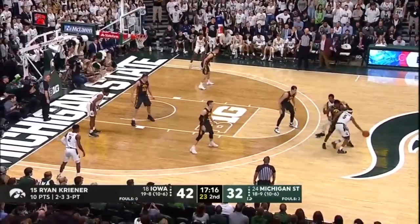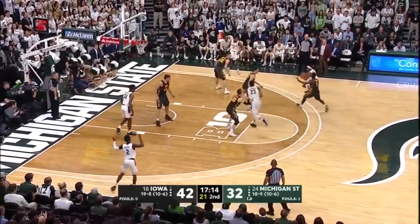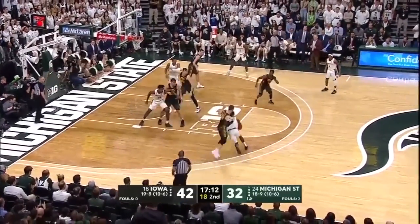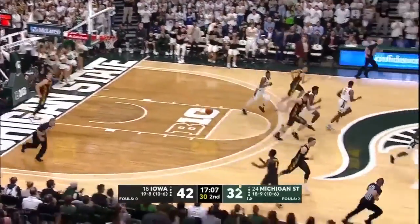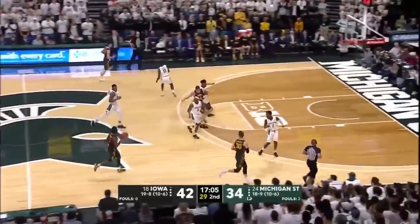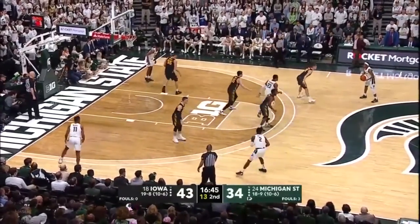I was up by 10. Kriener's only played a few minutes, and he's got 10. He has been outstanding. Watts into the key, hit the little 10-footer. Yeah, Watson is going to get a wide-open 3 next time against his press.